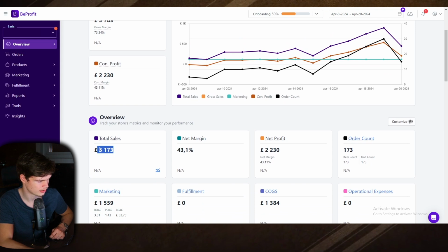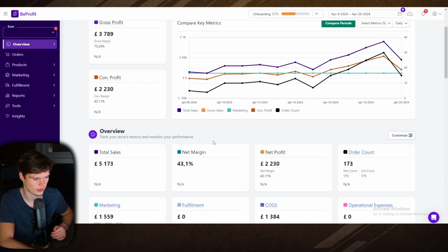As you can see, total sales, 5.1 thousand pounds. It's like $6,000, $7,000. 43% net margin. That is actually excluding payment provider fees, but it's only like 1%. Then we got the net profit right here, as well as the order count. And we also got the marketing costs. So we can see exactly how profitable we are.